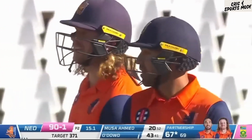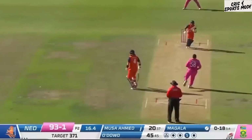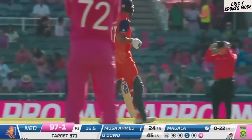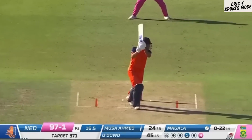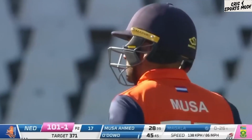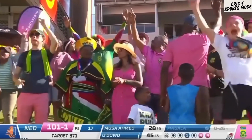Yeah, it looks like a real good surface here this afternoon at the Wanderers. That's nicely played. That's in his wheelhouse, and he doesn't miss out. Yeah, he's a lot more comfortable with his length, the ball being pitched up. And he backs it up with a quality shot to the offside as well. This is really a strength of his, and I'm surprised that Maharaj is bowling this length after what we saw in the last over.